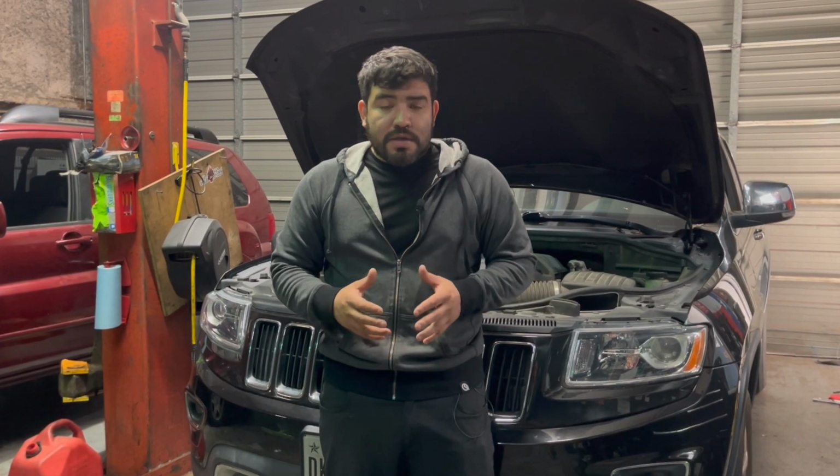So the issue with this Jeep Grand Cherokee right here, the customer complaint is, first and foremost, that they noticed the power steering was going really hard at times, and then after that, they noticed that the instrument cluster would start lining up, and all this other array of stuff was going on. So they took it to the dealership, and from there, they just put a laundry list of parts that they wanted to change out. After that, they brought it over here to me. So how about in today's video, we try to figure out this vehicle and give it back to the customer.